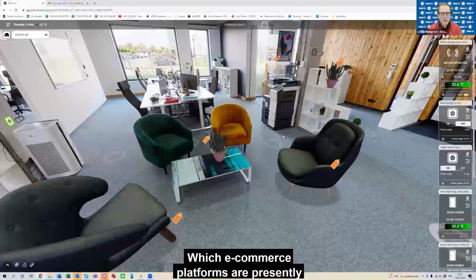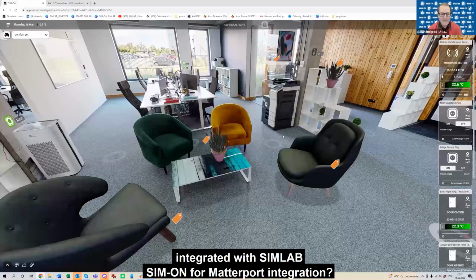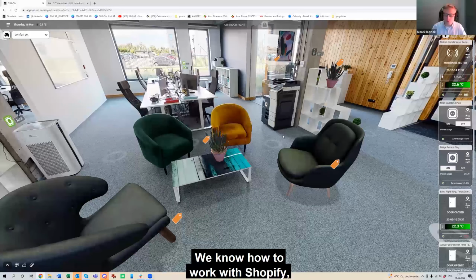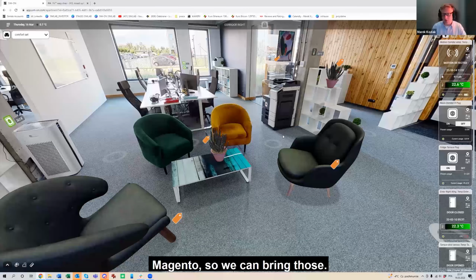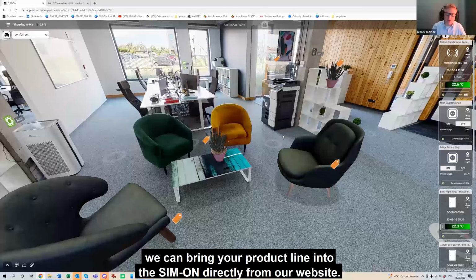So which e-commerce platforms are presently integrated with SIMLAB Simon for Matterport integration? We know how to work with Shopify, Magento, so we can bring those. But usually, if you are an online store, we can bring your product line into the Simon directly from your website.